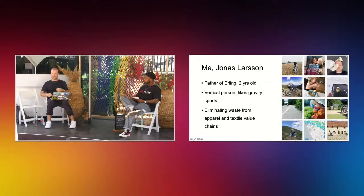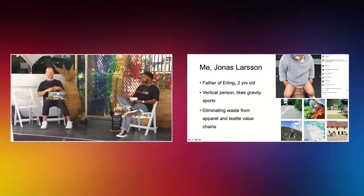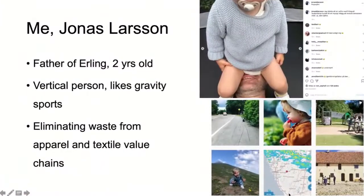So what about me? Well, I'm Jonas Larsson. I am a father of Erling, 2 years old. This is a picture from the summer, on the trampoline. I was going to take a cute end of summer Instagram picture, but it never happened.